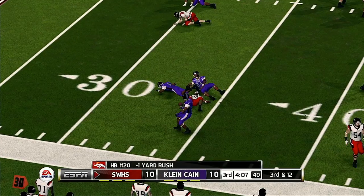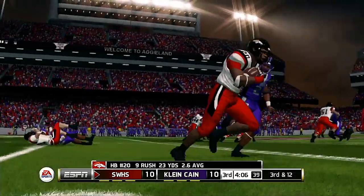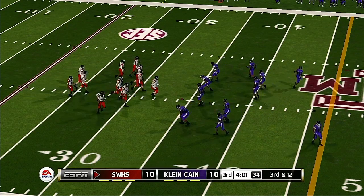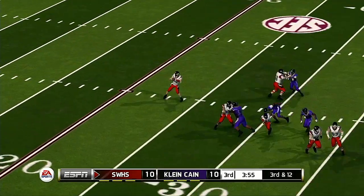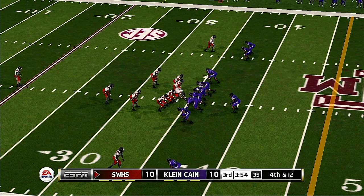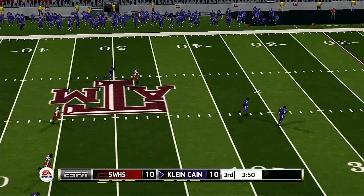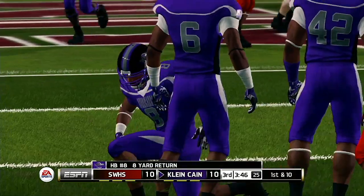And now he pitches it. And they get him in the backfield for a loss. In the air. If that happens a lot, he may need to adjust his release point so the ball comes out higher. Oh, excellent punt. They'll bring him down at the 26-yard line.